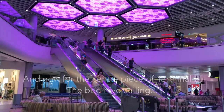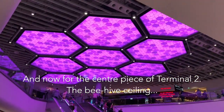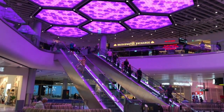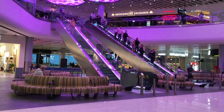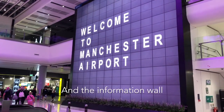So let's see. And this is in the middle. This is Honeycomb Hall where you can find your gates and whichever way you want to go, and then all the lounges are surrounding these halls, especially bars upstairs, and all the gates. And welcome to Manchester Airport.